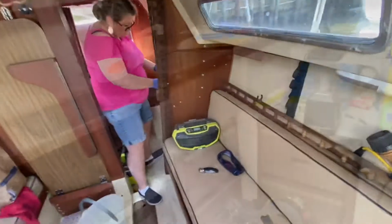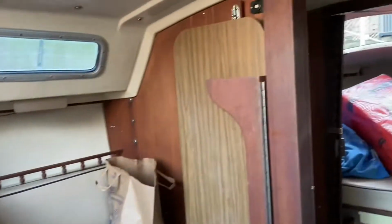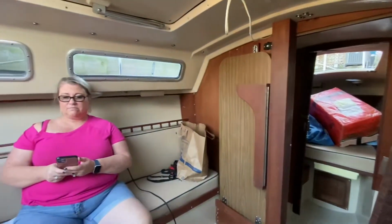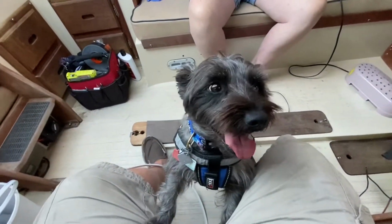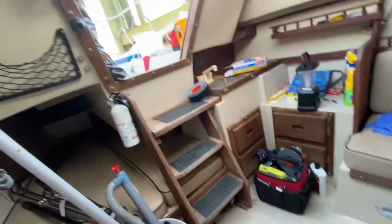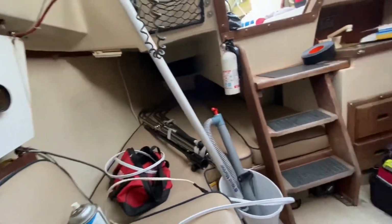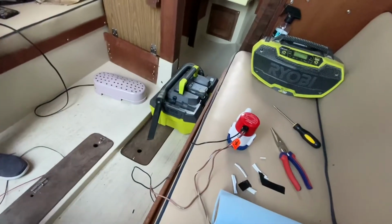Yeah. Galley over here. And we got Cooper. Let me zoom out a little bit. You can see. Yes, puppy. Companionway going up there. A lot of cleaning going on today, but it looks good. Getting there. Hopefully get this bilge pump situation taken care of.